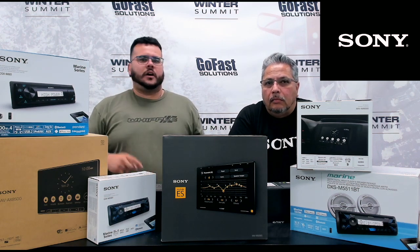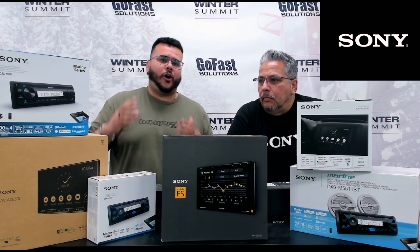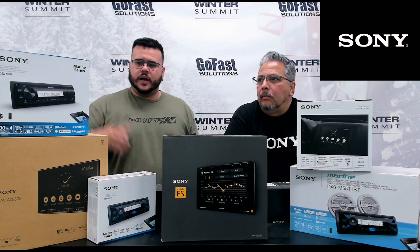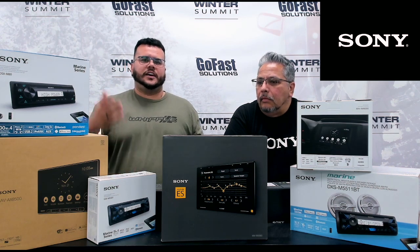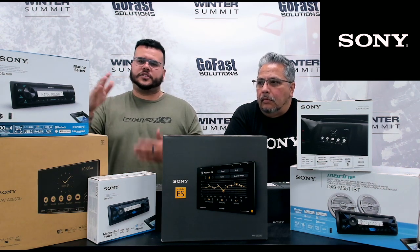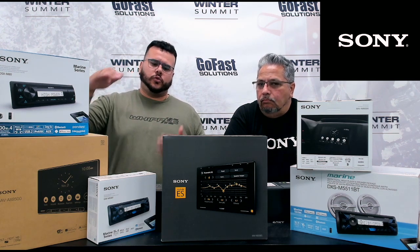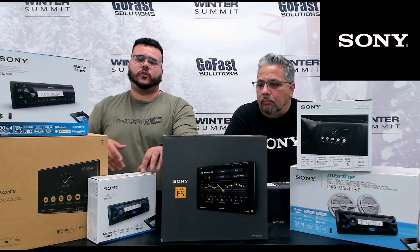any Sony head unit you buy, they all work at 2 ohms. So if you've got 2 ohm speakers in the vehicle and you attach it to a Sony head unit, it will play and work, because Sony knows how to change the power supply internally to make it work with 2 ohms. And that goes for even their entry-level head units.